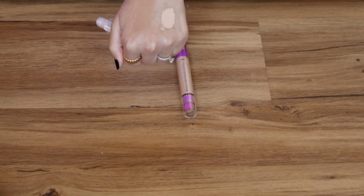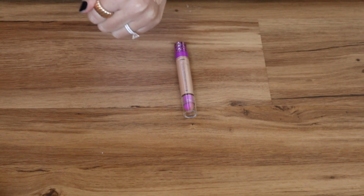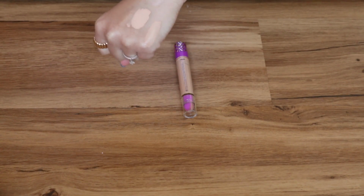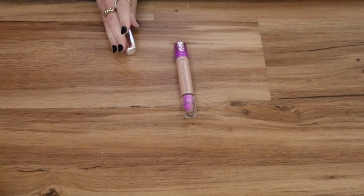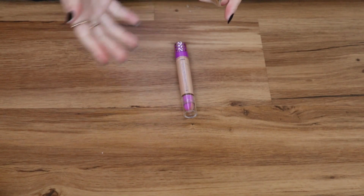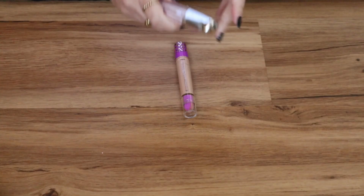It's kind of just like I use it as a primer situation. It also could be used as a liquid highlight. It's actually really pretty, like a pink iridescent highlight. I just never reach for it. It doesn't really do enough for me. I bought it on sale, which is why I have it, and now I'm just like, why did I buy that? Like, I didn't need that.